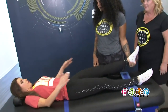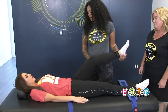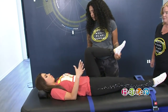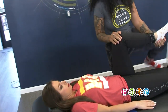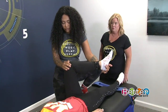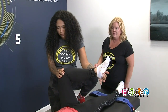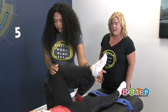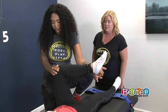So we just lie down? Yes, just lie down, comfortable, breathe. Your job is just to relax. Okay, and what does the movement that she's doing now either assess, or what's it for? So the first thing we're gonna assess is your hip range of motion. Right now she's looking at your right hip rotation. So you are gonna feel a little bit of tightness, a little bit of tension, a little bit of discomfort. We don't wanna stretch you to pain. We're trying to assess what your hip range of motion is right now.